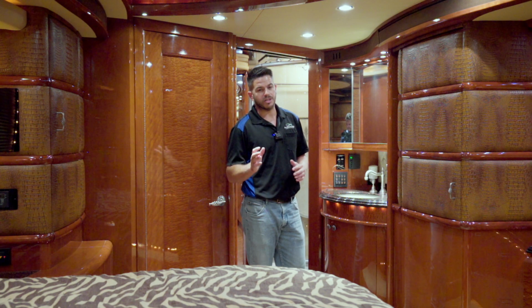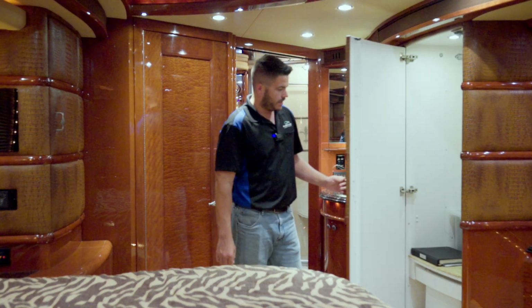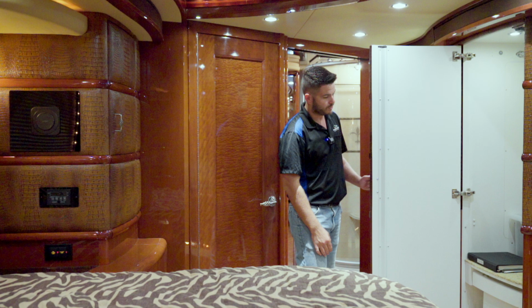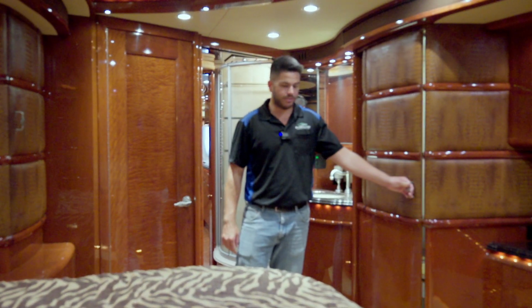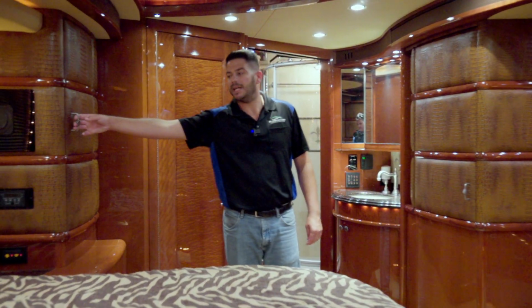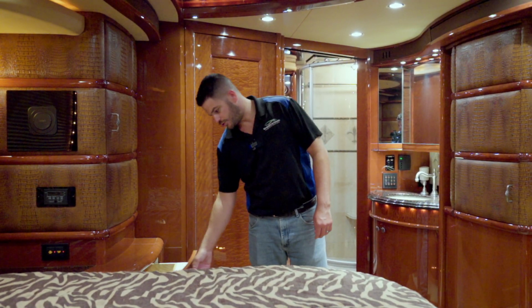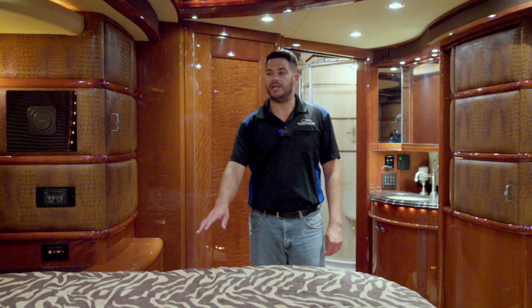This coach has a ton of storage back here in the stateroom. You've got a half hanging closet with a hamper underneath here. Really about 3/4 hanging actually. This is obviously on the passenger side of the coach. Over here on the driver's side in the slide out, you've got another half hanging closet here. You've got a large storage drawer underneath. Queen size bed.